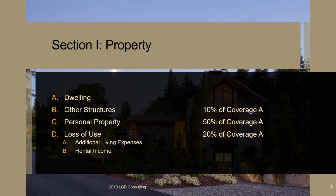That means realistically, the difference between structures and personal property, flip the house upside down. Anything that falls will be coverage C, personal property. Anything that sticks will be real property, which is structures. Dwelling and other structures is called real property. Personal property is called contents. Right, so keep that separate.